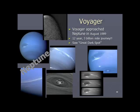And then in 1989 it approached Neptune. This was a 12-year journey. 12 years to get all the way out to Neptune. On Neptune it saw a great dark spot, which also is probably a hurricane. And it took 3 billion miles for the Voyager to get to Neptune.